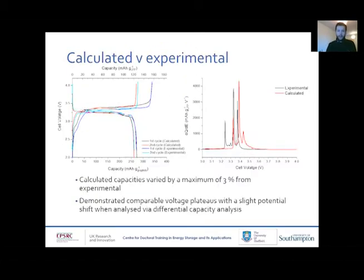So now actually comparing what we've calculated with the experimental data, as you can see from the graph on the left, the capacity values gave a decent prediction, with the maximum variation between those values being for the second charge cycle, which was about 3% variation between the two. But the thing that can be noticed from the graph on the left is the difference in potential values that we do see.